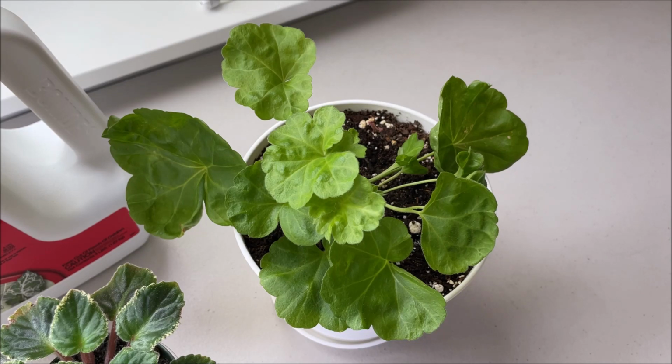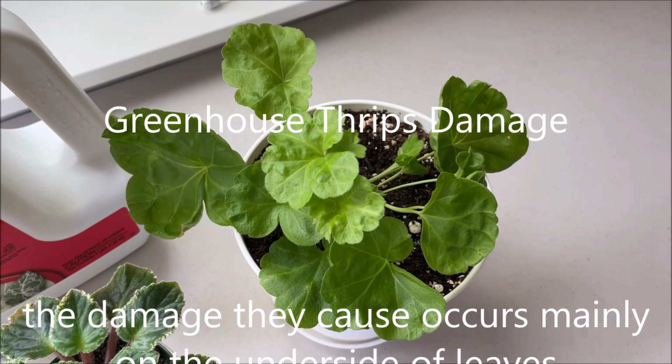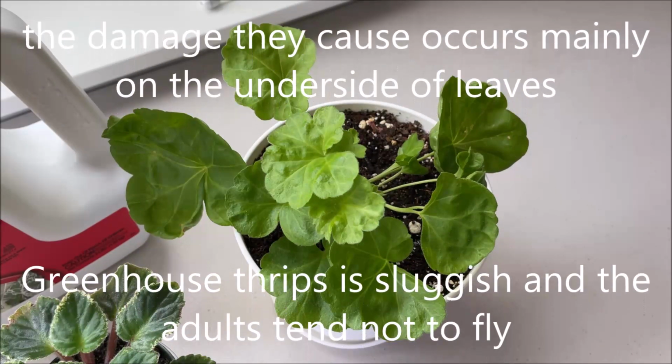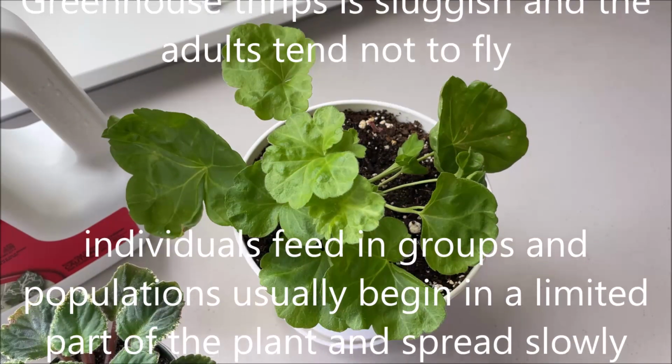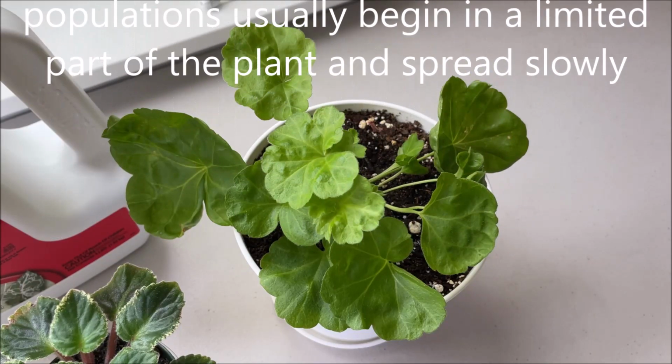When I started learning about behavior of different species, I figured that what I saw was likely the greenhouse thrips because the behavior of this species fits the symptoms I was observing. The damage they cause occurs mainly on the underside of leaves. Greenhouse thrips is sluggish and the adults tend not to fly. Individuals feed in groups, and populations usually begin in a limited part of the plant and spread slowly.